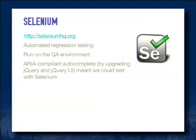Now, Drupal 6, which we used for this project, out of the box is not great, especially with some of the jQuery and jQuery UI components. So we wrote patches for jQuery Update and jQuery UI to upgrade to an ARIA-compliant version. And once we did that, it meant that we could test those things, which included the search autocomplete, using Selenium. So we can actually go in and say, set my location to New York, type in P-I-Z-Z, make sure pizza comes up, make sure it has a certain number of results, click on the link, and make sure I get a certain amount of results.